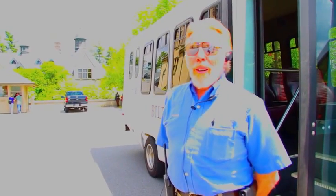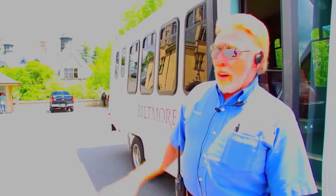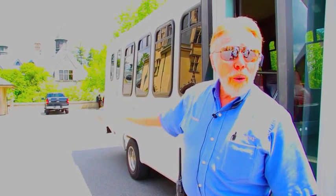All right, this is Howard. Okay, very good. Well, we are at Biltmore Estate. This is the house, 250 rooms, 175,000 square feet. Over to the side through the Turkish share. Over here's where the horses used to live. That's the stable area. Now we have retail shops, food and beverage, restrooms, and important stuff all over there.